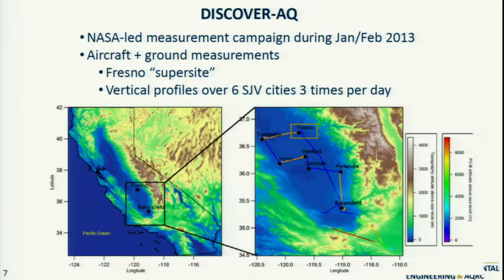And then we also had aircraft measurements, and you can see the route here. They'd start down here and then fly up over Bakersfield, over Porterville, Corcoran, Hanford, Huron, Tranquility, Fresno, and then back to Bakersfield. And they would actually repeat this pattern three times a day on many of the days of the campaign. There's a couple days where they flew elsewhere, but they did this three times a day, usually in the early to mid-morning, the mid-afternoon and the late afternoon. So this gives us a perspective on how things evolve as well, doing this repeating pattern.